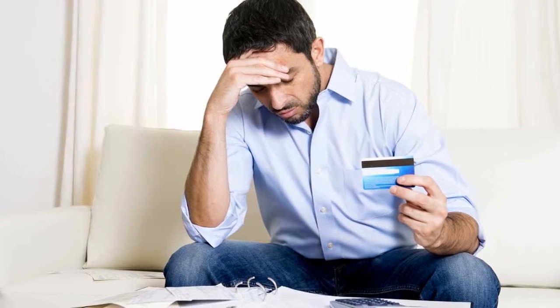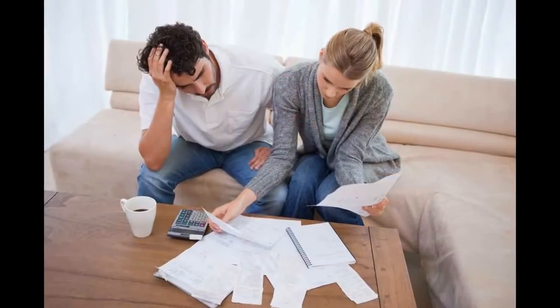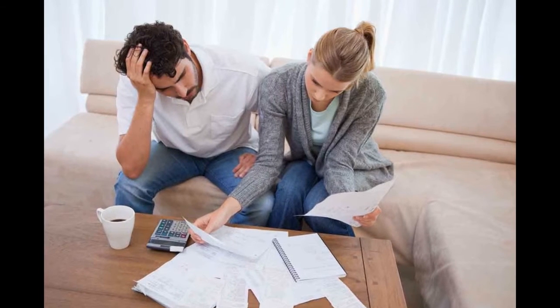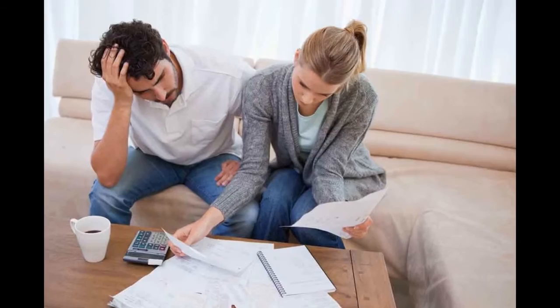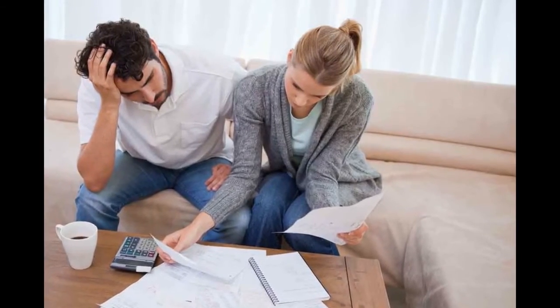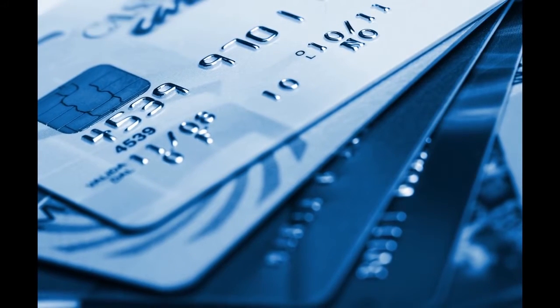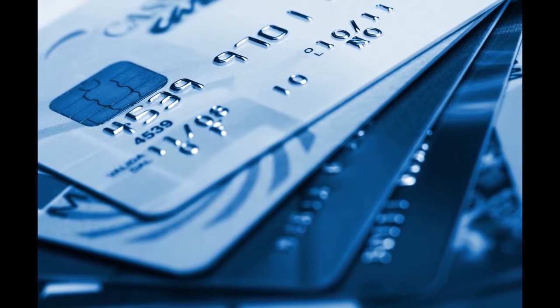The Truth in Lending Act requires the lender to provide at least 15 days notice before raising the rate. In some states, there are laws that require more notice. Some financial analysts argue that because a fixed rate can be increased with only a 15-day notice, this plan is not that different from a variable rate plan, which is subject to change at any time. They advise looking closely at both plans.